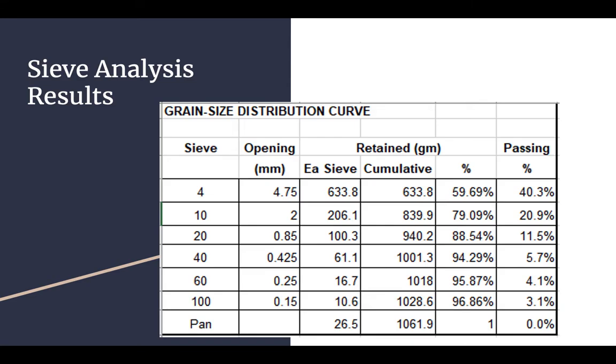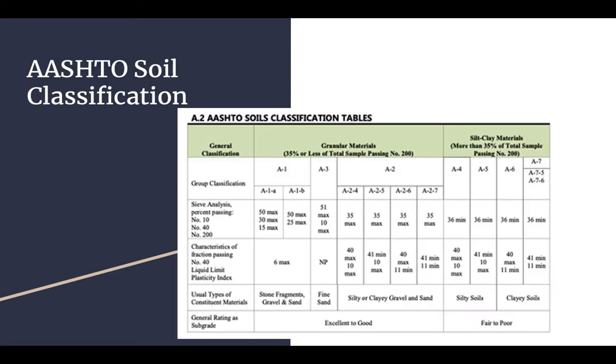So you'll see in the next slide what we do is we use that percent retained on the number 10, 40, and 200 to determine exactly what soil type it was that we had. And we discovered that our soil actually fit under the excellent to good category, which is just a general rating of subgrade. Down here, it's excellent to good.